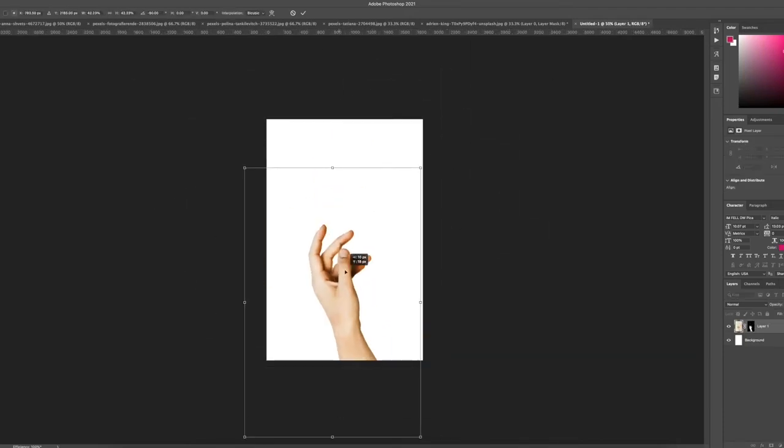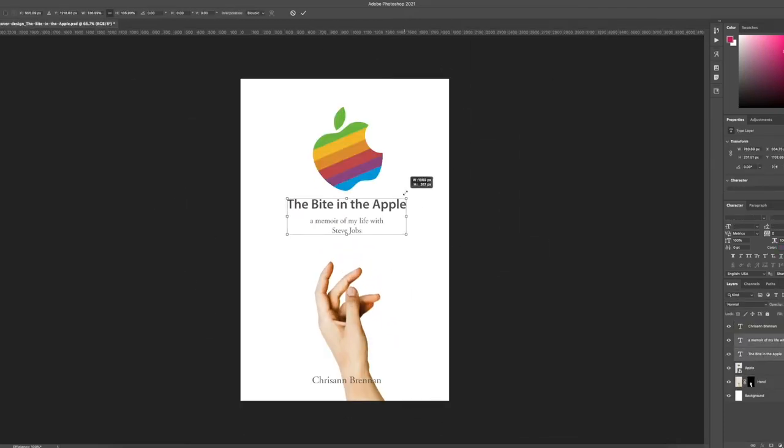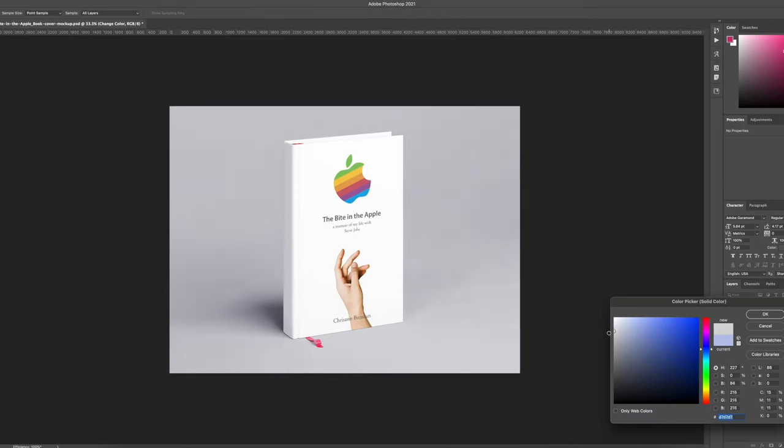In this video, I'll be redesigning a book cover for The Bite in the Apple by Chrisann Brennan and turning it into an Apple-inspired design.